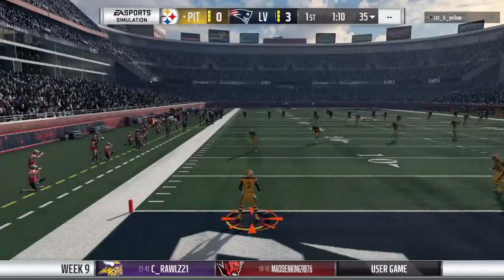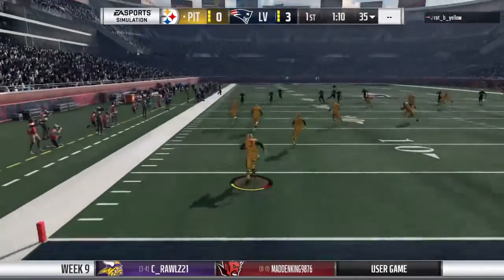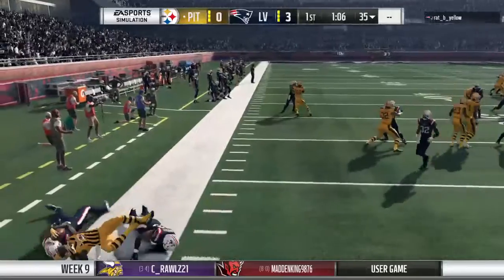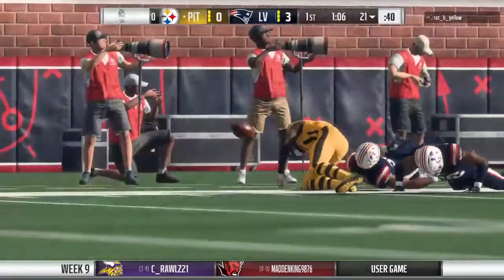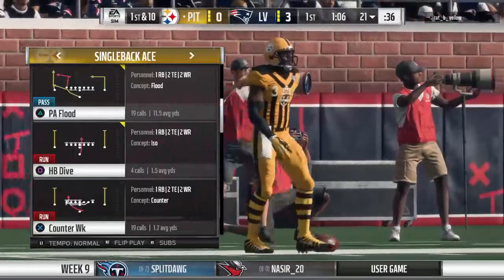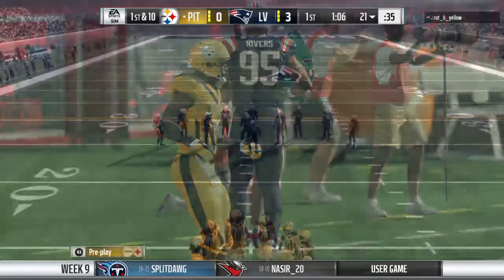Now that's the way you want to get things started. Your stadium, your crowd, you've got the ball, put points on the board first, and let everyone start to celebrate. And he'll be out of bounds here just past the 20-yard line. And Pittsburgh getting set to take the field.